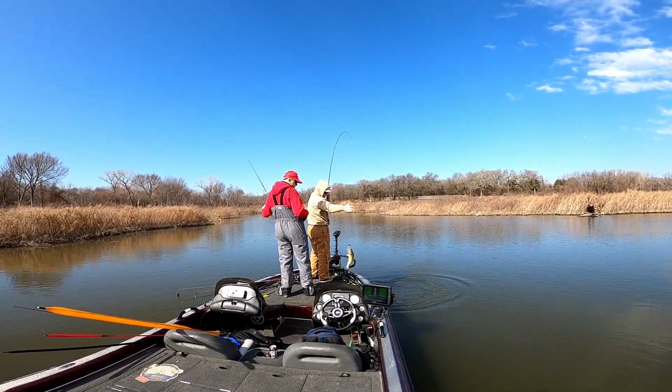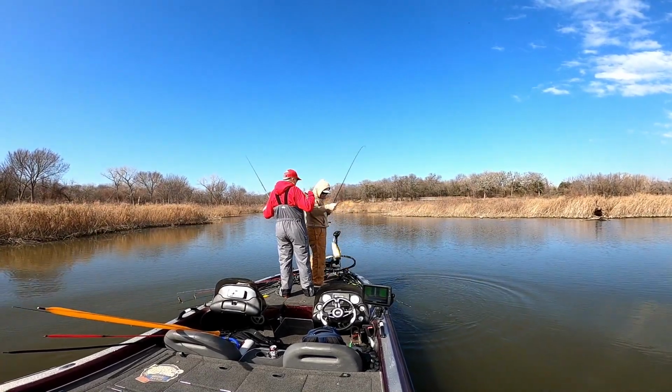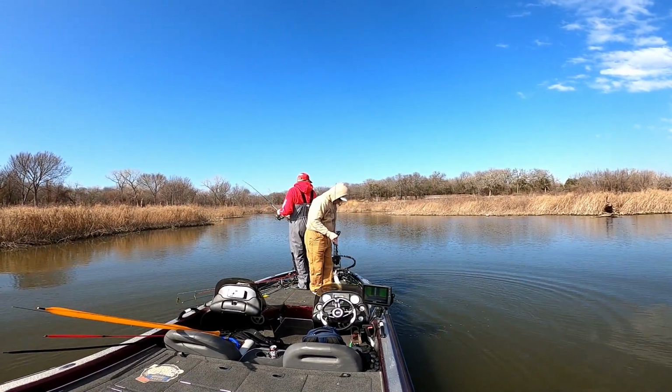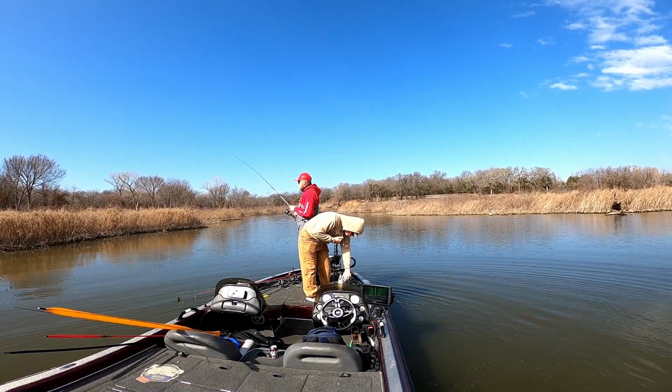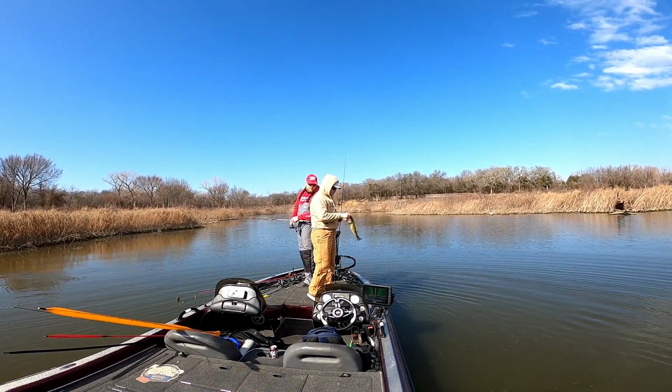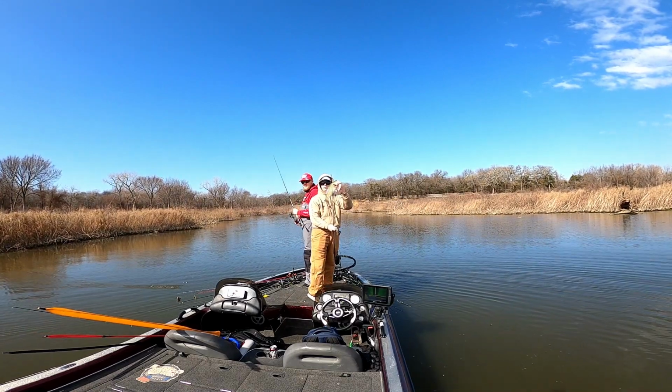Oh, it's a smallie. No. It's just a really white largemouth. Yeah. I thought it was a smallie because I didn't see a lateral line at all. Always strange, weird color. Yeah. Fish number 3.